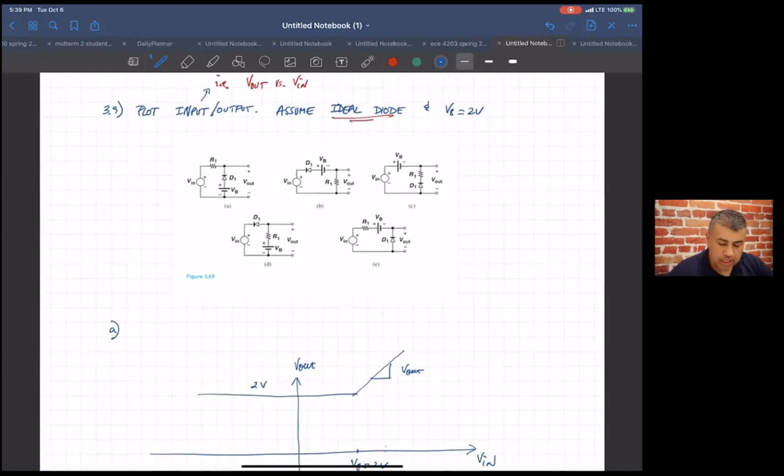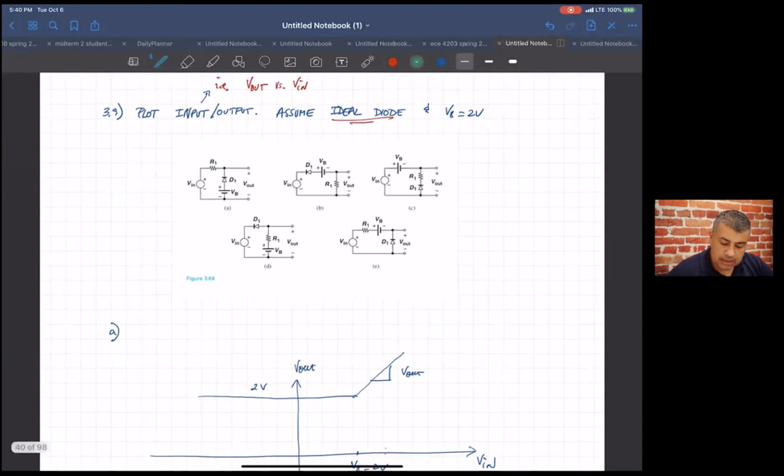There must have been 20 problems or something like that, and it started with some warm-up exercises. Obviously, it's simpler to start with the ideal diode. Looking at problem 3.9, it's asking to plot input versus output. So that means V out.